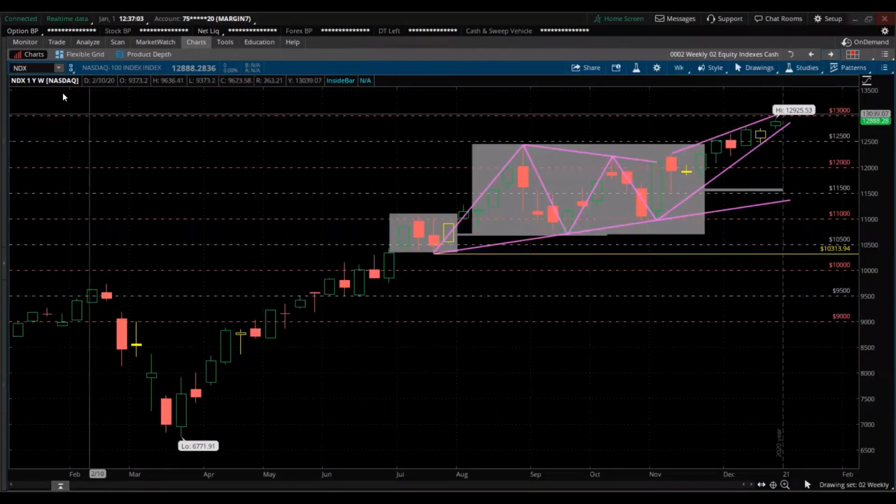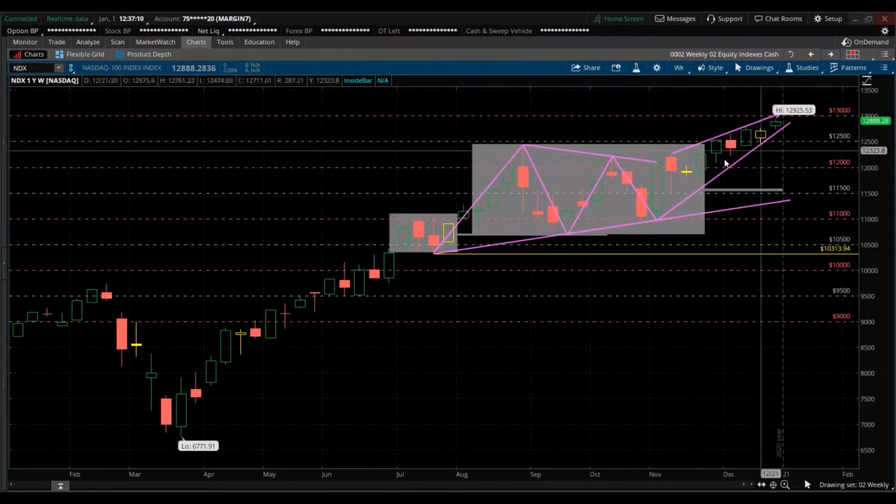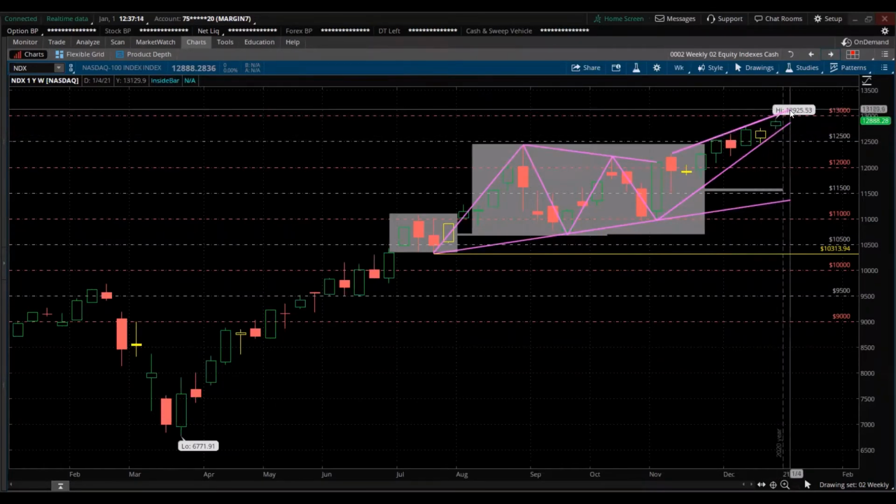Nasdaq 100, the cash index, same thing. 1-year chart, each candle's a week. Building a wedge and that tight coil in there. So it might still go higher, and then have that breakout to go lower. Be very concerned.